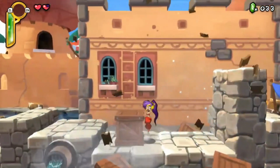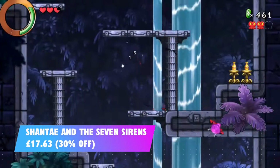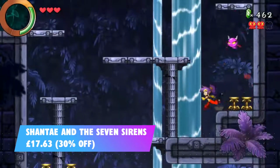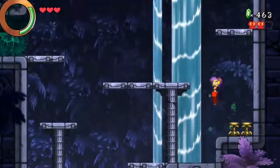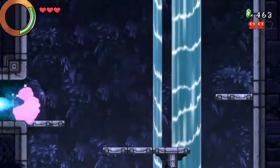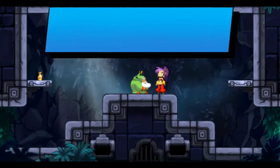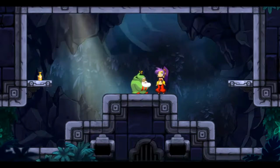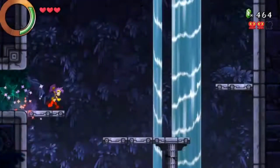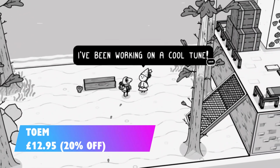And if that's not enough Shantae for you, Shantae and the Seven Sirens is also on discount, 30% off this time, down to £17.63. I love both of these games, I think they're both worth your time. Seven Sirens is more of a pure Metroidvania, and I believe it's getting a free update soon. That's going to add some extra game modes to it, so what better chance now than to jump into the game. So let's move on to a couple of Sophie picks now.